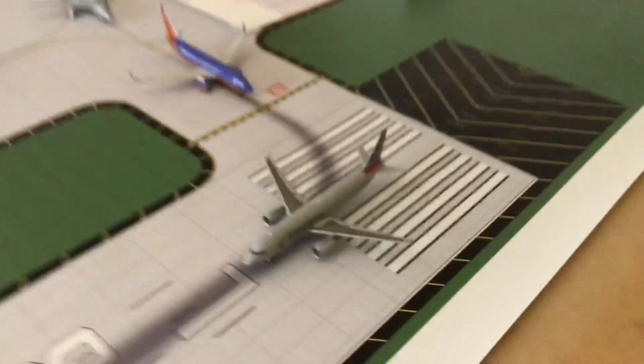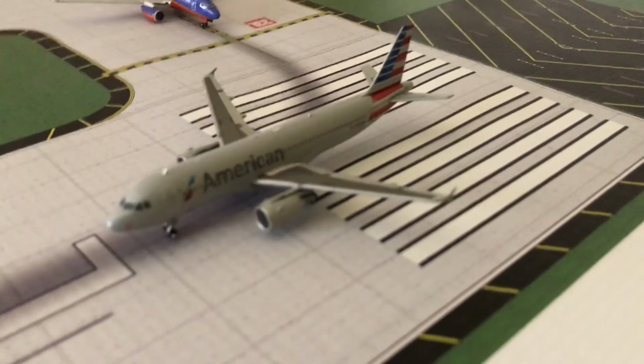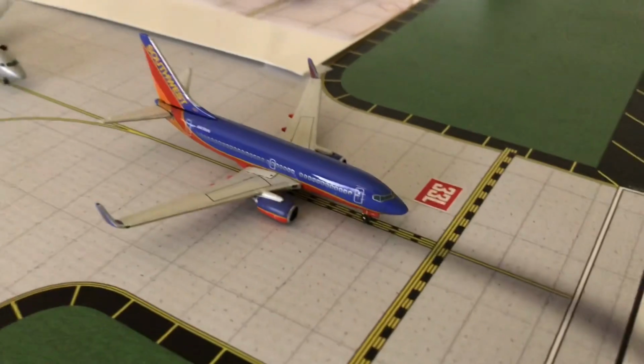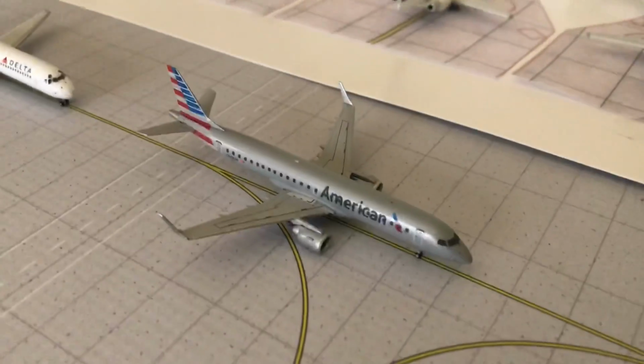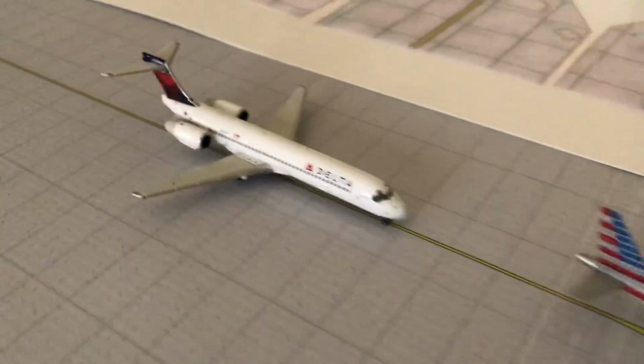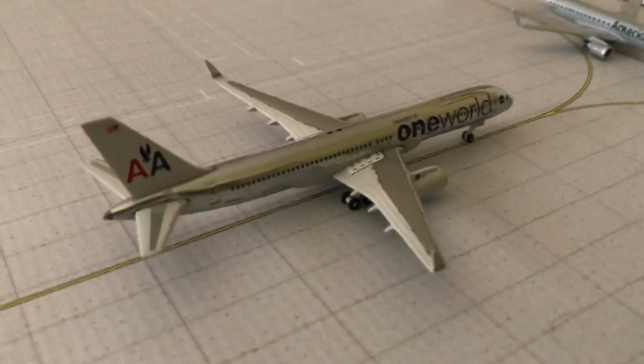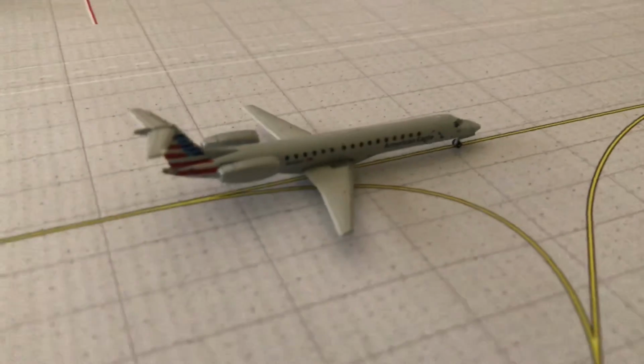And then we'll move over here. We got the American A320 with service to Mexico City, and then the Southwest 737-700 with service to Houston, and then the American E190 with service to Philadelphia. Delta 717 with service to New York John F. Kennedy, American 757-200 with service to Miami, American Eagle Embraer 145 with service to Salisbury, and then we'll move over to our Delta.